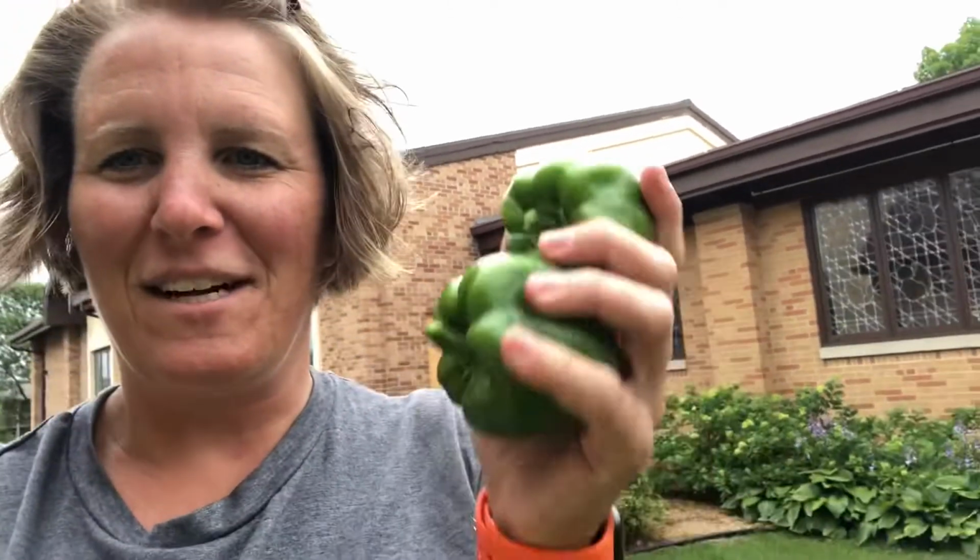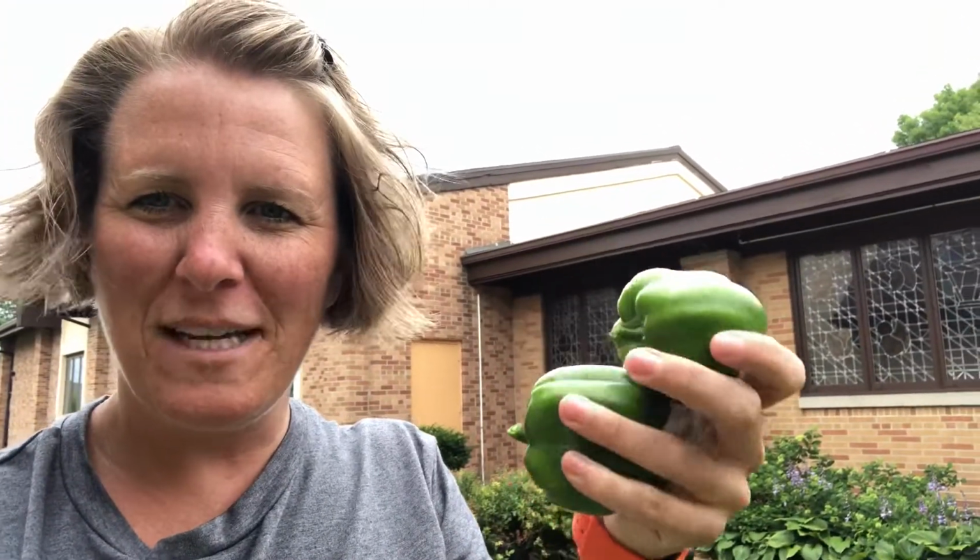All right, as you can see, we have our first garden harvest. We have a couple of green peppers as well as a yellow squash. We can't wait to enjoy those. We'll keep you posted on how the harvest from the garden tastes.